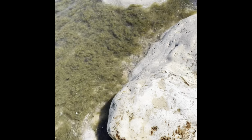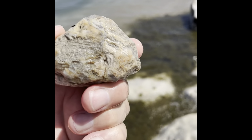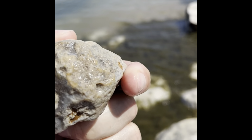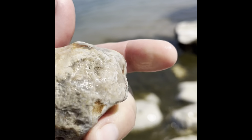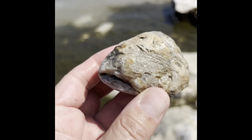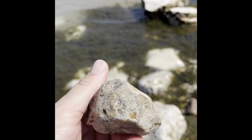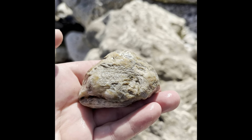Get all the green off. Yeah, so we definitely got some layers in there. It looks kind of sandstony. It definitely looks more quartzy right there. I don't know, that one's a head scratcher. That might be a good cutter to get a good cross section out of there, see what's inside. Yeah, I think we'll take that one home. Probably stromatolite or stromatoporite with those layers, but hard to tell.